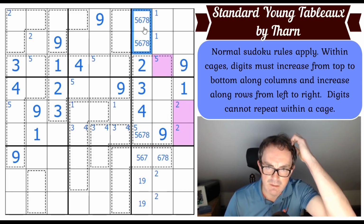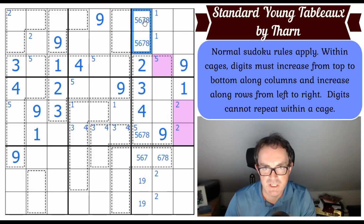So it is probably worth doing this. This operates a little bit like a 2-cell thermo, doesn't it? In the sense that we can't have 8 at the top, because that would require 9 beneath it. And by the same token, we can't have 5 here, because that would require us to have 4 or something here. Okay, maybe it's not great then.